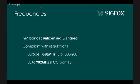And of course, when you are using this free band, you have to respect some rules, because you don't want to overflow the free band. And so you have to be compliant with the ETSI rule in Europe. So it's linked to the 868 megahertz frequency. And in the USA, it's a different frequency. So it's 902. And this is why I said earlier that the network works exactly the same everywhere, but your device, if it's in the US or if it's in Europe, it has to behave a little bit differently. It has to know that it's on a different frequency. So it can be exactly the same hardware, but it has to send on a different frequency, which is completely doable. And we already have some devices which can do both.